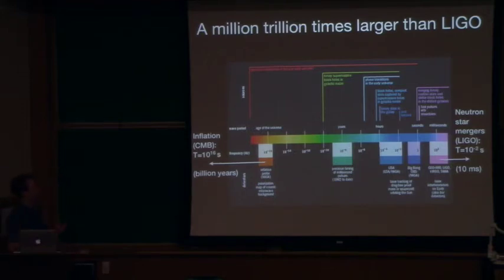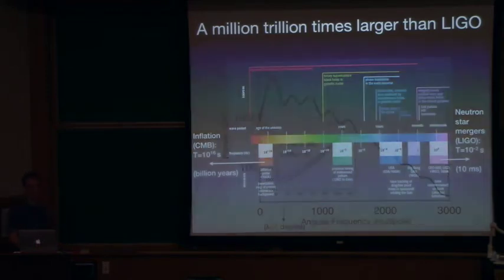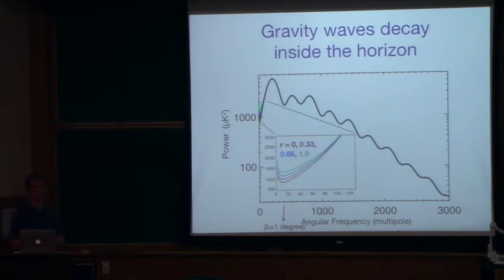The other issue with these gravity waves is that they do decay inside an expanding universe. And this is why LIGO hopes for nearby merging black holes and neutron stars. On the cosmic microwave background, this means that we get our largest signal on very large scales. So if we change the amount of gravity waves in the universe, this is the impact it has on the power spectrum that I showed you earlier.